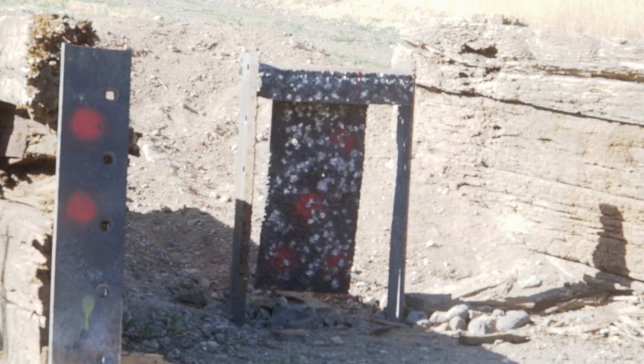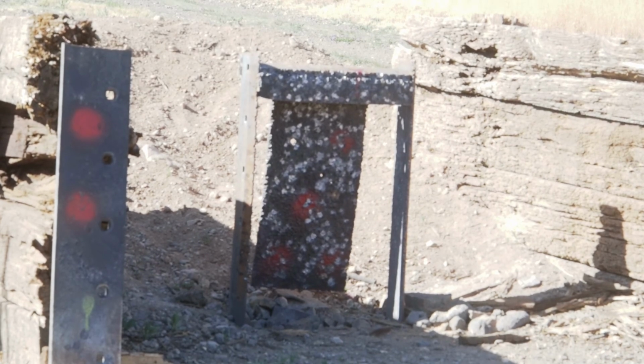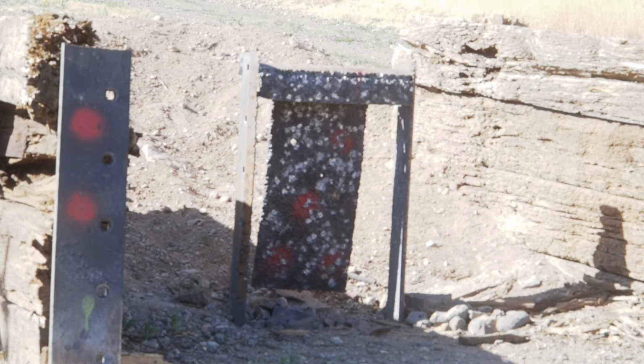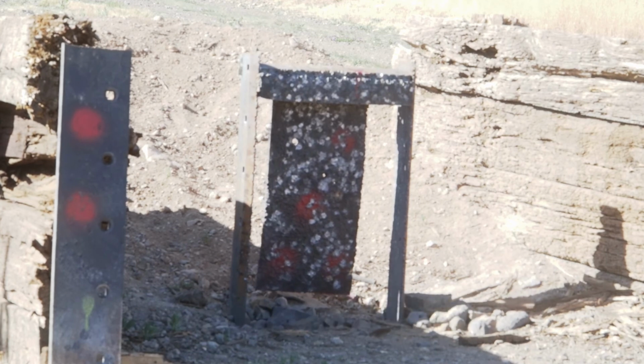Okay, I've got 10 more rounds in this box, so I'm gonna shoot the steel one more time. Okay, it's calm. I'm gonna hold center. I don't know about that one, maybe them high. Try it again. Wind picked up. Right edge. Right edge. Right edge.